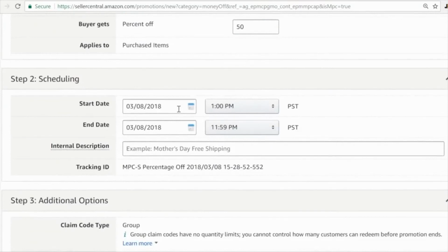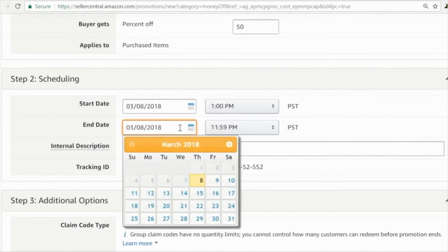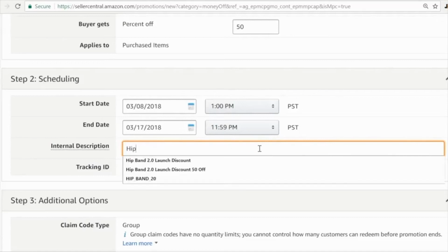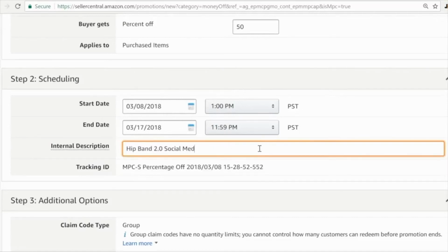Next, you pick a start date and an end date, and usually I run these for about a week to 10 days. I can always extend them later on. So today is March the 8th. Let's make this go all the way through March the 17th. Then we'll give us a quick little internal description just so that we can see these results and reports. Hip band 2.0 social media launch.